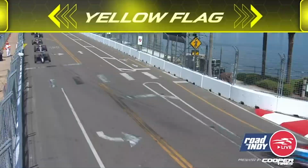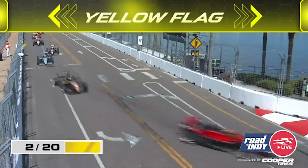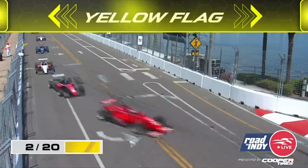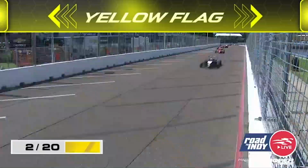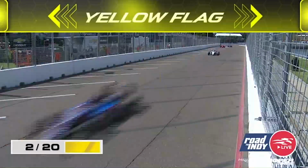Well, we've seen issues before like this in turn number 1 of USF 2000. More normally, it's a driver coming down the inside, trying to go deep into turn 1. There's no rubber down the inside. There's no grip down the inside, so you'll see those drivers just slide right through. But that is a very, very tough debut for Legacy Autosport.